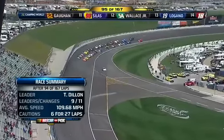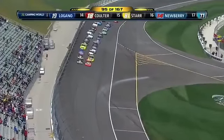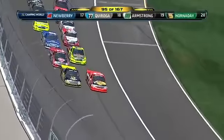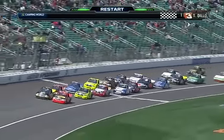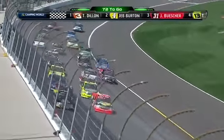About ready to go back to green flag racing. It's Ty Dillon and Jeb Burton making up row 1. Buescher, Bodine in 2, Peters and Blaney in 3. Green flag back in the air. You know, at the start of this race, guys, we were worried about the engines failing, but I'm worried about having enough trucks to make it to the end with all this action.